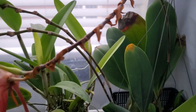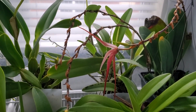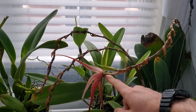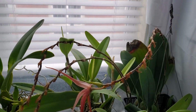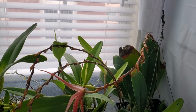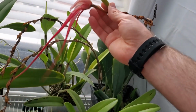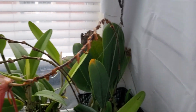But he's got 3 big bloom spikes. He has broken his record again. I think this is the 18th flower on this spike. These 3 spikes started growing in September of 2019 and have bloomed continuously since then. So you can see this flower is just now closing up. Looking really nice. Hal, but we want to see some growth, buddy.